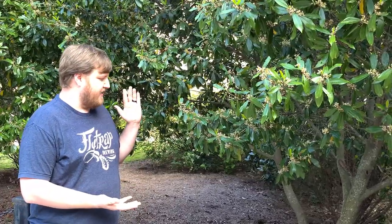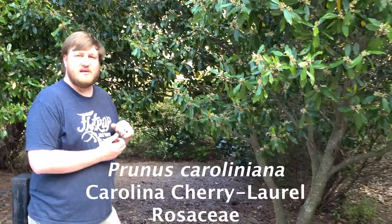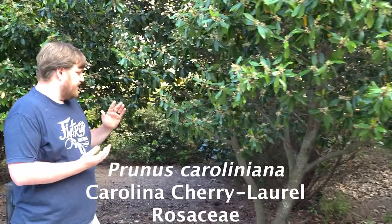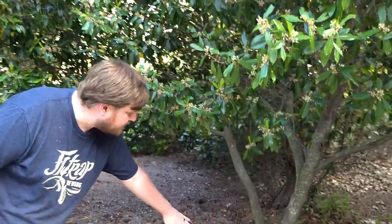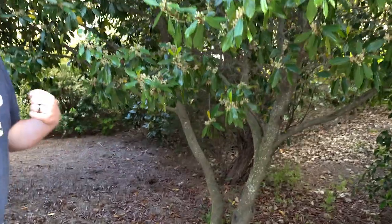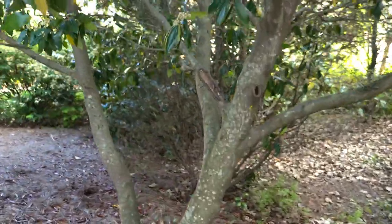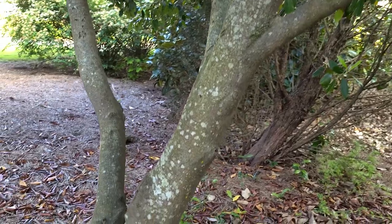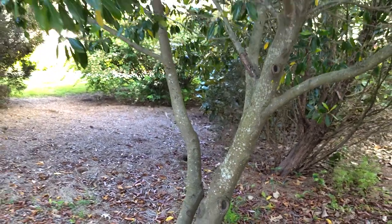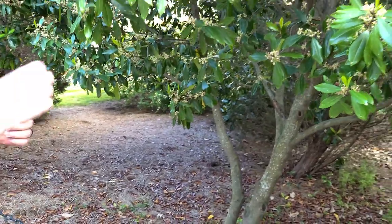Okay, so here we have Prunus caroliniana in the Rosaceae family. As opposed to Prunus serotina, the trunk of this tree is typically much more smooth, and it doesn't have those rings of lenticels that I talked about earlier. Mark is getting a nice close-up of that here. I'll show you that the bark is nice and smooth. Not quite as smooth as the Fagus or the beech.